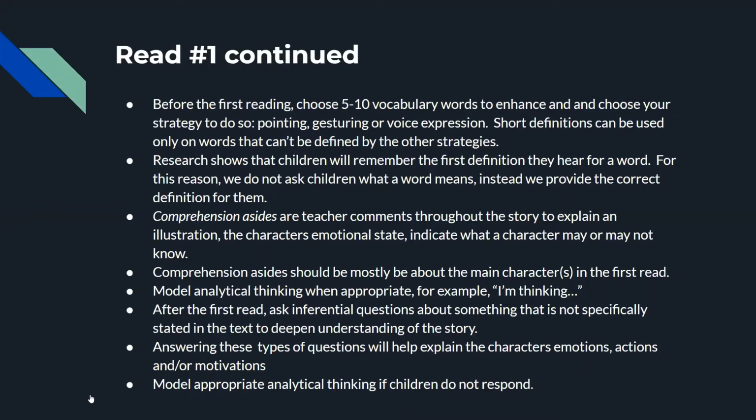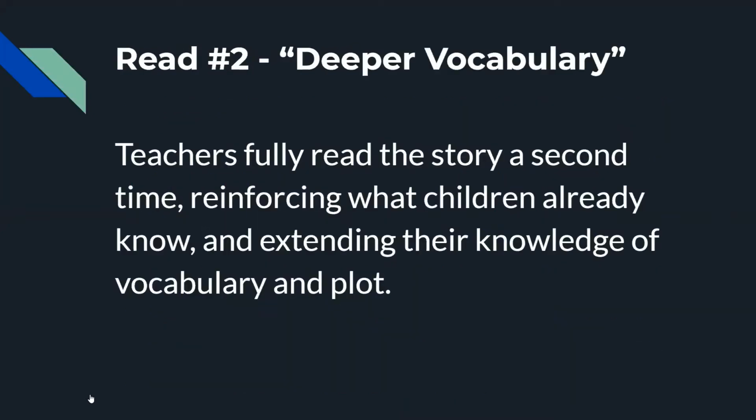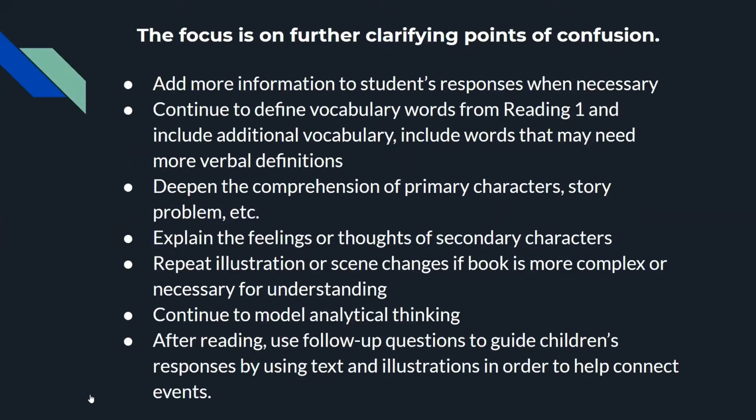Okay. All right. Jesse's going to do the second read. All right. So the second read is just the deeper vocabulary. You're again reading the entire text a second time, and you're reinforcing what children already know and extending their knowledge of vocabulary and fun, as well as character development. So the focus is on further clarifying points of confusion. You'll be adding more information to students' responses when necessary. You'll continue to define vocabulary words.